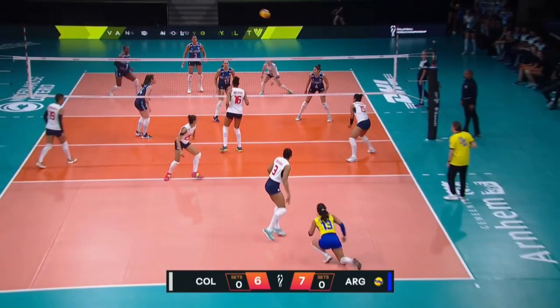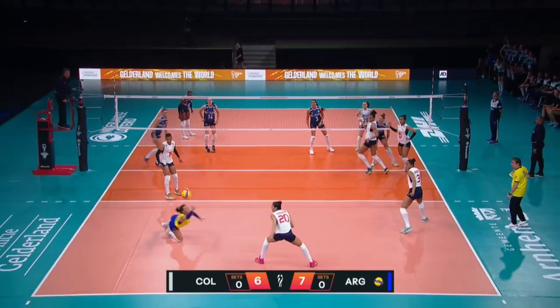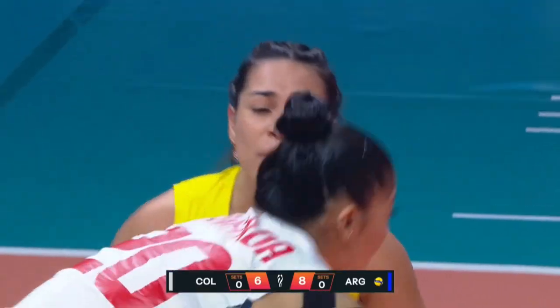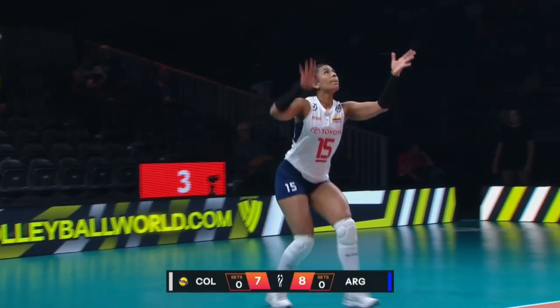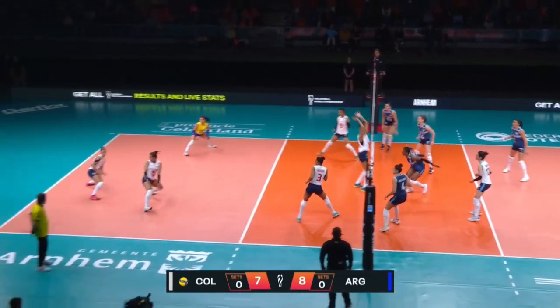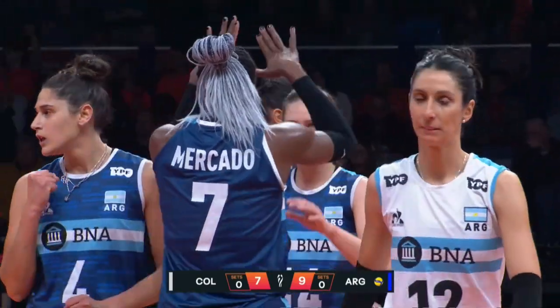Oh, that's going to come over as well. Goodness me. Someone's got to get it off the hands and away, and they have done. It's Balej. That's not landed in, or is it? Yes, it has. What a shot. I initially thought that might have been out.